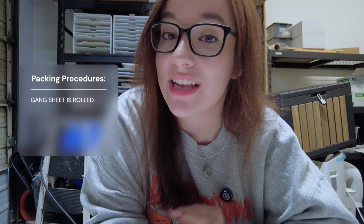We want to make sure that if they have any issues, we can work to get it worked out that very same day. Our packing standard is that the gang sheet is rolled. It is never folded. Our goal is for you guys to get it in perfect condition. It will come with instructions where you'll scan a QR code to get a step-by-step on how to actually apply your transfer, as well as some videos to help you.